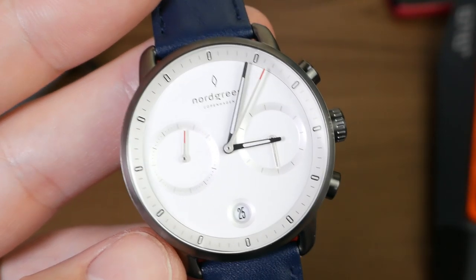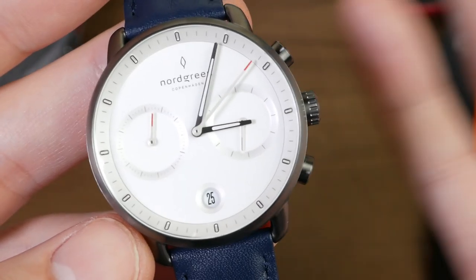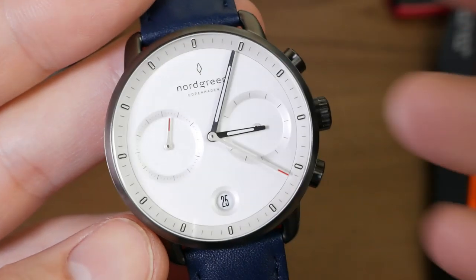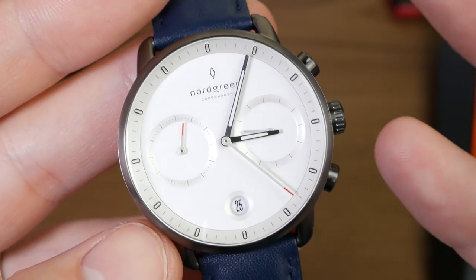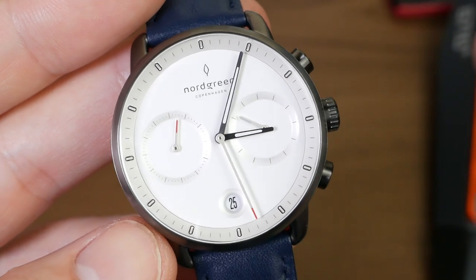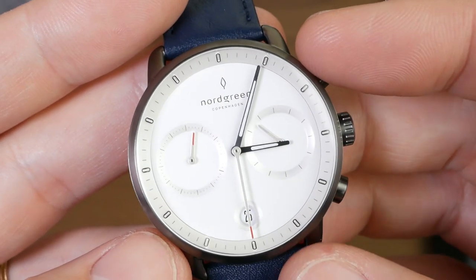But they chose not to, and I wish they would have put some lume in there. It's not a deal breaker on a chronograph watch like this. You know, it's not a dive watch. It's fairly common to see watches like this not having lume, but I think it would have been much better, and I think it would have really helped to justify the cost a lot more if they had included some lume on the hands and markers.